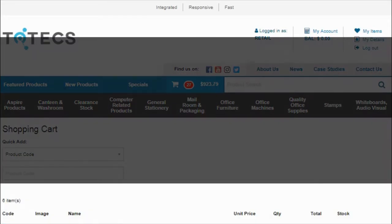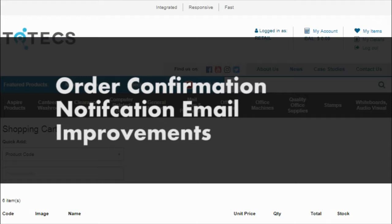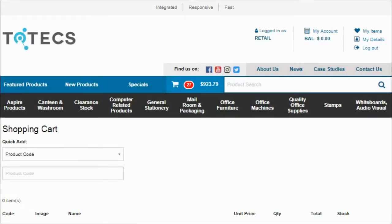In the 11.5 TOTECS release, the TOTECS team has made a number of improvements to the order submission notification emails. These are the emails that get sent out when a user has successfully submitted an order, which can be sent to their nominated email address, as well as administrators being able to receive an email notification as well. The first improvement we've made is the ability to save the order details that are attached to this confirmation notification email as a PDF file.